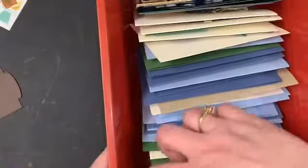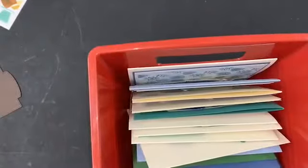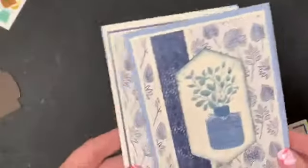All right, so I'm just going to start on one end of my bucket because, as you can see, I created 36 projects with that suite. So I don't remember last week. I don't remember which ones I showed you. So I'm going to just go by samples.